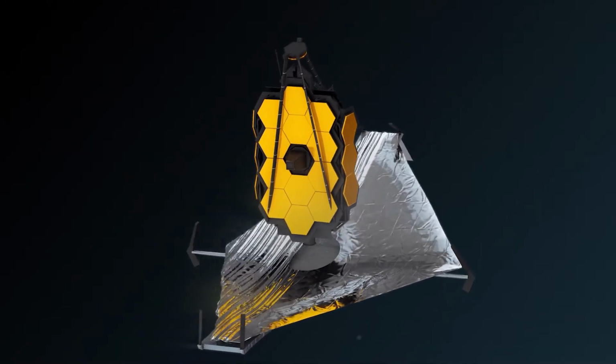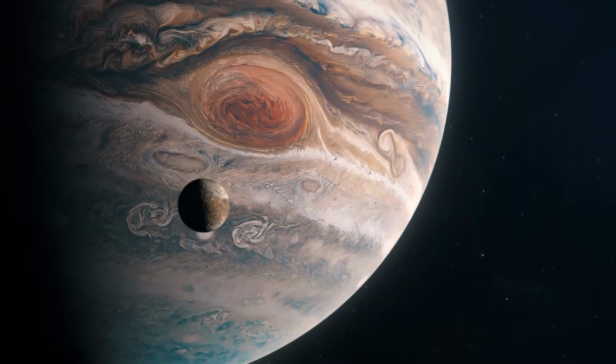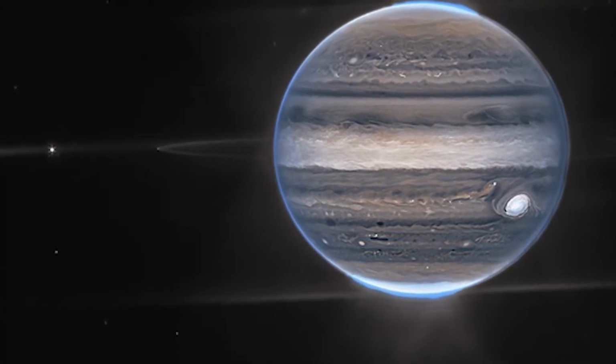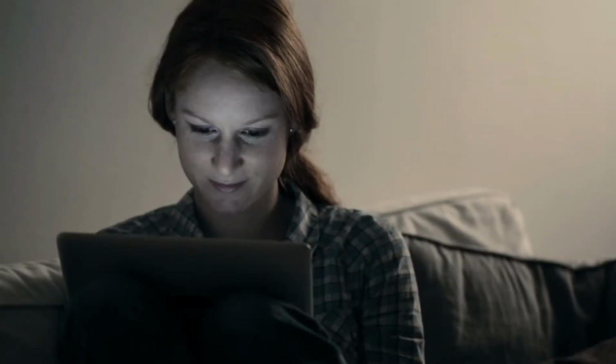The James Webb Telescope took the space industry by storm when it revealed the terrifying shots of the biggest planet of our solar system. The pictures are so detailed and intricate that it almost feels like we never saw Jupiter before this. Even the scientists weren't expecting the images to be this good. So make sure to watch this video to the very end to see what these pictures of Jupiter reveal.